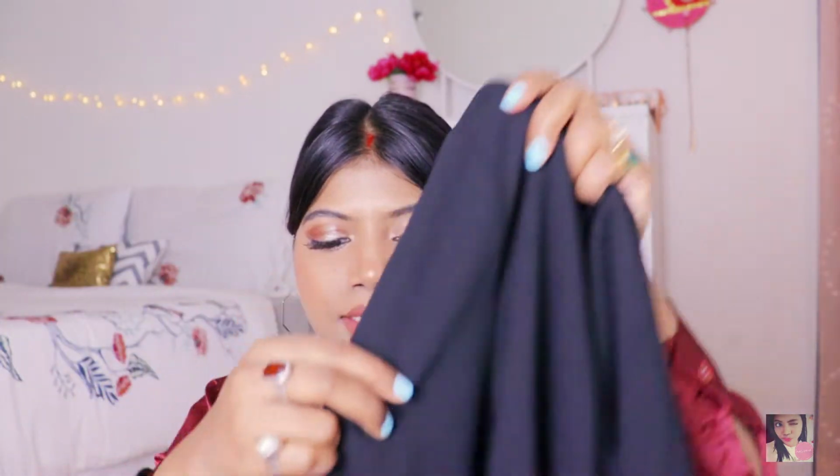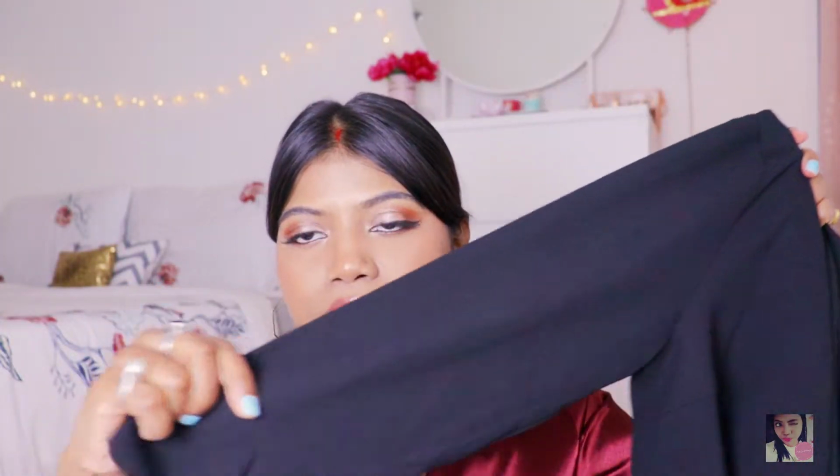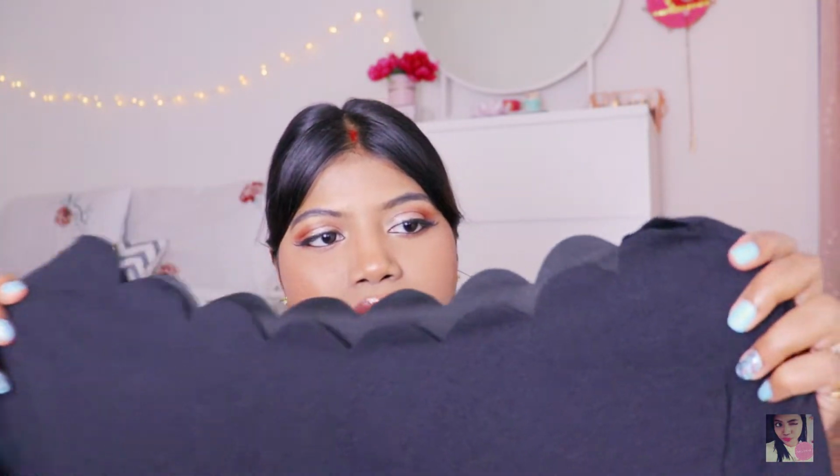The next one is the black one, and I got it in L size. The material is quite thick, I think it's polyester, and this top has a boat neck and 3/4 sleeves. There's some design going on here in the neck, and the same design is here in the sleeve area, at the end of the sleeve.